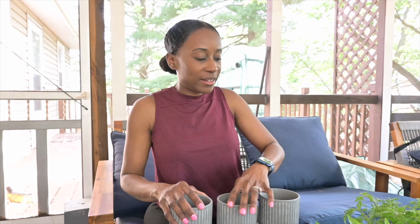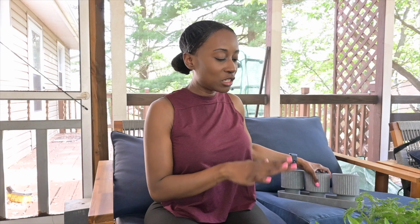We don't have a windowsill in the kitchen, like by the sink. So I'm going to put everything in my greenhouse. We've been having, like I said, windy weather and the greenhouse has been toppling over. So I'm going to have to put something heavy in there to keep it sturdy so my plants don't fall over again.